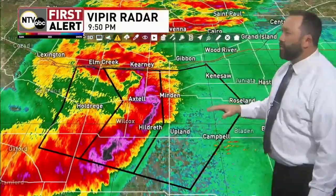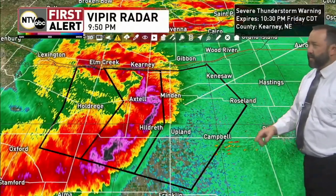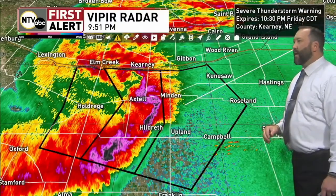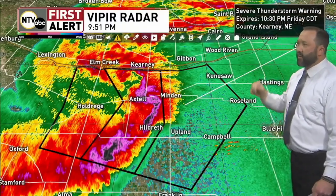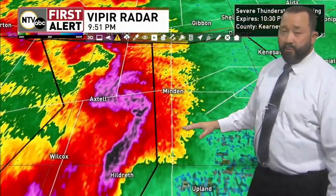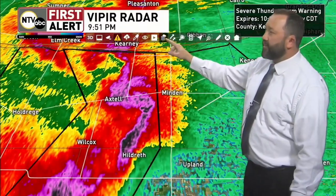Severe thunderstorm warnings here for Kearney, Adams, Franklin, even a corner of Webster County there. You can go back down to Harlan County, Phelps County. That runs till 10:30. This has already had a history of producing a tornado near Reagan. We do not have any tornado warnings in effect right now.